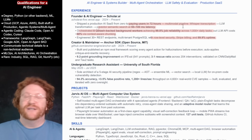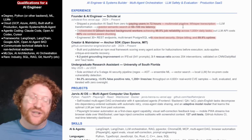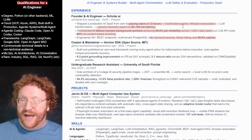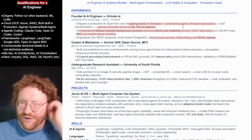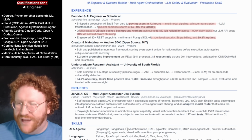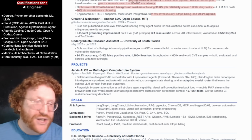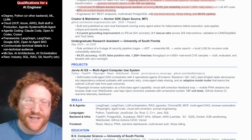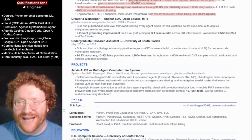So, why does this resume stink? Well, it's because it does not have any qualifications. It only has keywords. And I'm going to explain what those are. So, you may be wondering, Lee, what are you talking about? If you look down here, LangGraph, LangChain, LLM, RAG, Python, all the stuff that you want is right here in this skills section. Well, I said we're looking for qualifications, not keywords.